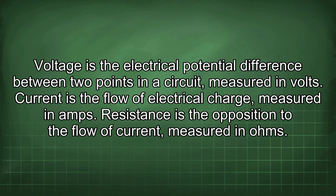Voltage is the electrical potential difference between 2 points in a circuit, measured in volts. Current is the flow of electrical charge, measured in amps. Resistance is the opposition to the flow of current, measured in ohms.